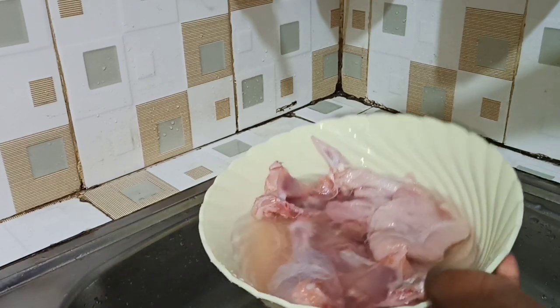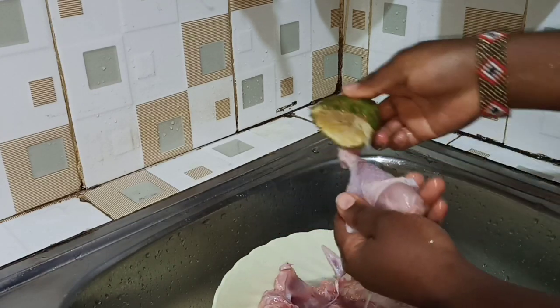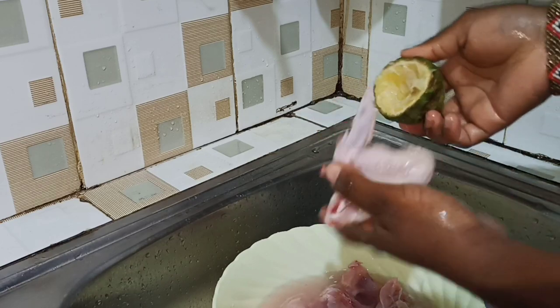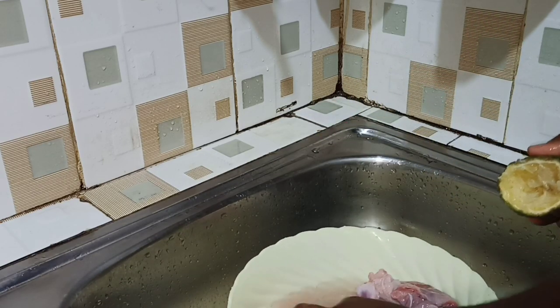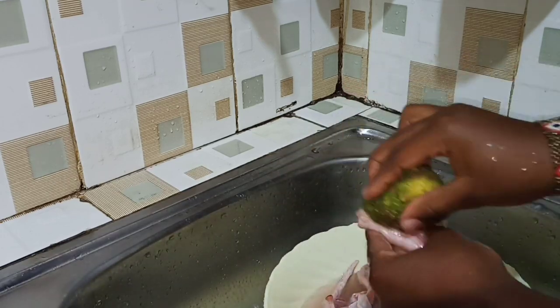I know I'll get many questions as to why I am using the lemon. I'm just using it to disinfect the chicken and also just to remove the blood that is in the chicken. As usual, I don't like the smell of blood, so that's why I am using that, and it really cleans the chicken so well.